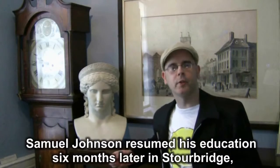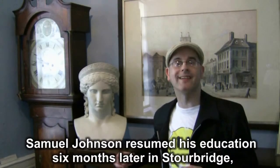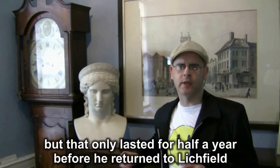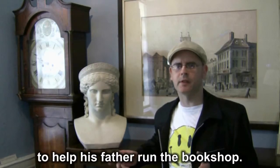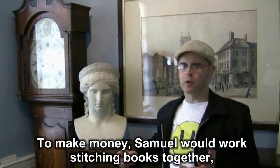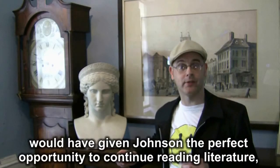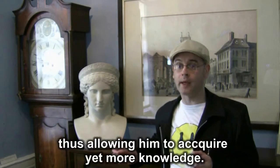Samuel Johnson resumed his education 6 months later in Stourbridge, but that only lasted for half a year before he returned to Lichfield to help his father run the bookshop. To make money, Samuel would work stitching books together. Of course, this period would have given Johnson the perfect opportunity to continue reading literature, thus allowing him to acquire yet more knowledge.